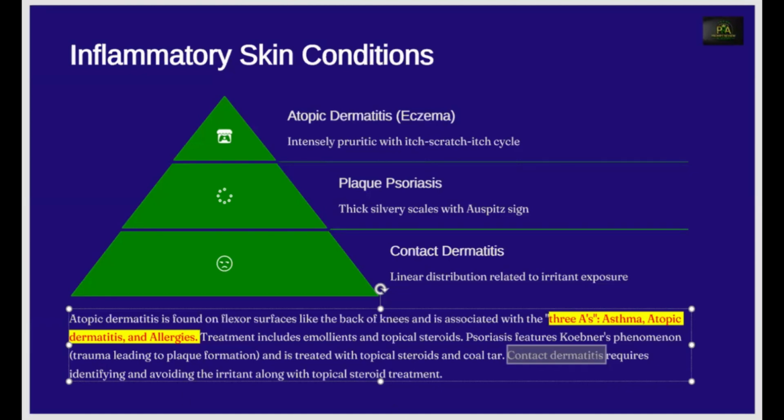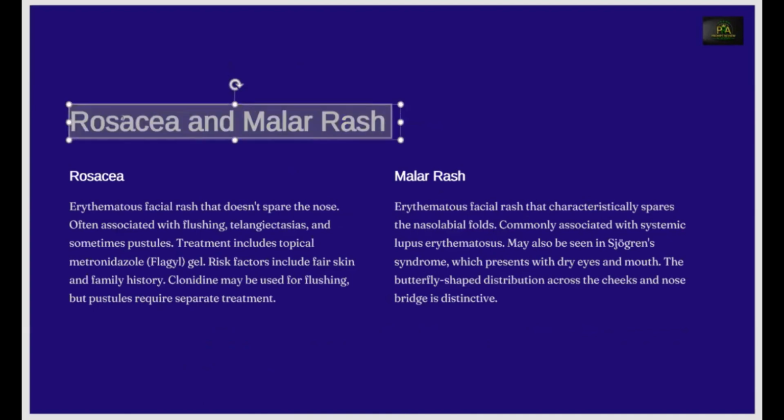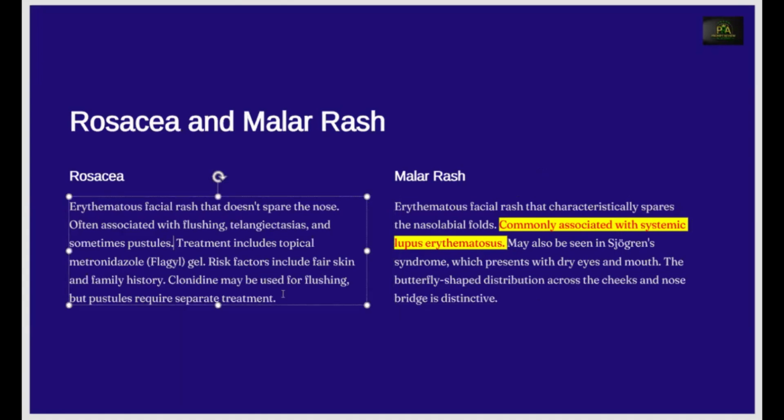We have rosacea and malar rash. Malar rash is seen in what? That is seen in lupus. Malar rash is seen in lupus, so don't confuse the two. Systemic lupus erythematosus. But rosacea is a mild to moderate form of acne, and the treatment is Flagyl or metronidazole gel.